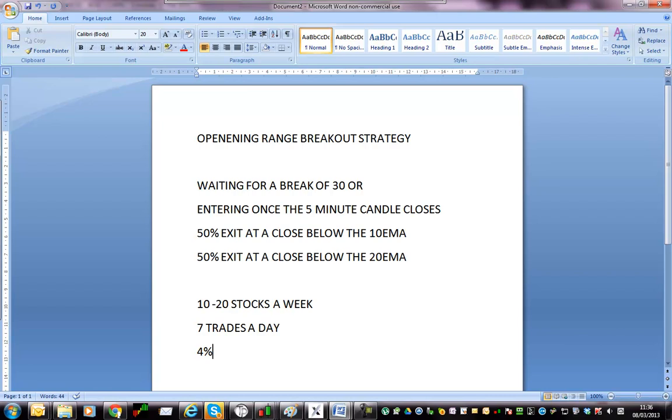Some of them are going to be losers, some of them will be winners, but over the course of a year, 4%, and that'll give us a 40% return on our capital over the year. Okay, so that's just some of the basics.